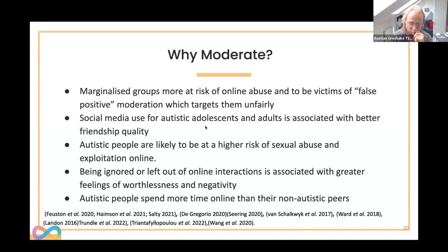guidelines. At the same time, social media use in autistic adolescents and adults is associated with better friendship quality. So autistic people really use this as a way to make friendships. But at the same time, again, autistic people are more likely to be at a higher risk for sexual abuse and exploitation online. And they can be ignored or left out of online interactions, which leads to greater feelings of worthlessness. And last but not least, autistic people also spend more time online than their non-autistic peers.